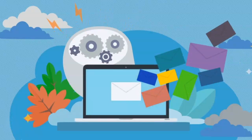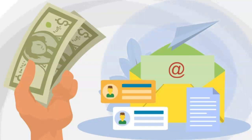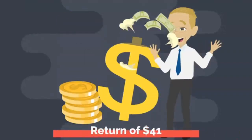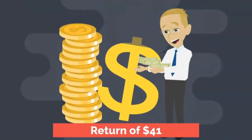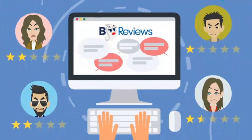Do you know email marketing is a great marketing platform for making millions of dollars online? For every $1 you spend on email marketing, you can expect an average return of $41. But there's one big problem. Email marketing services are mostly unreliable.